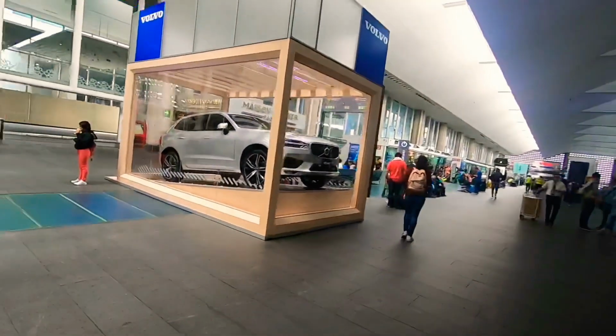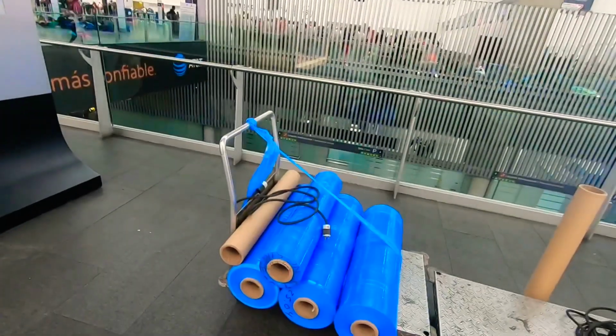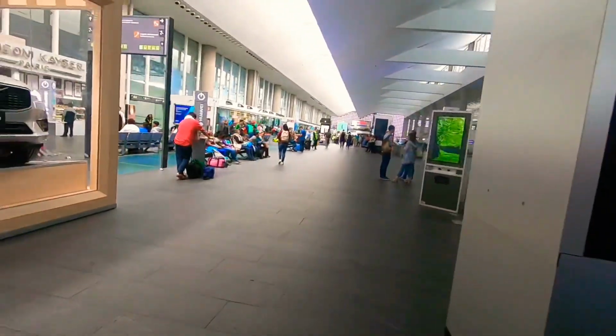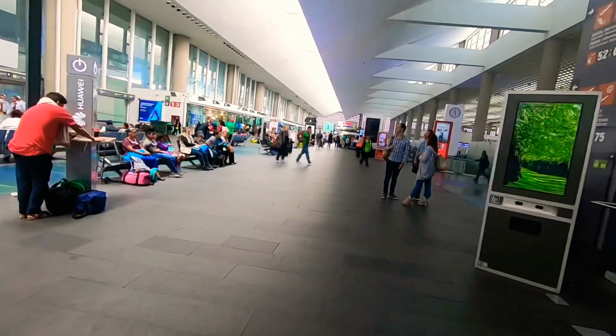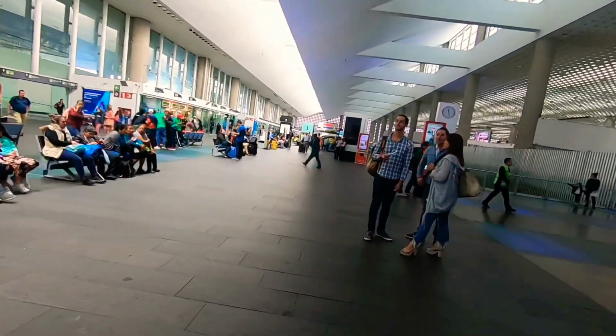There's another Volvo being displayed, and you're probably wondering what all this plastic is for. They actually have a little stand here where you can bring your luggage, and they will plastic wrap it for you so it doesn't get scratched by the luggage guys and the conveyors. I've always thought that's really cool.